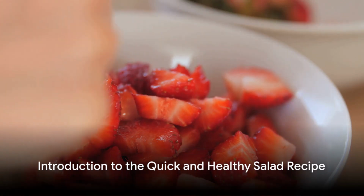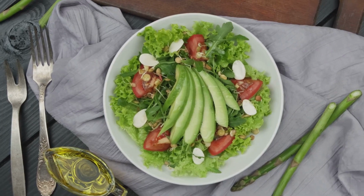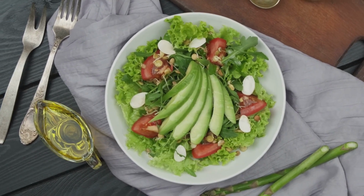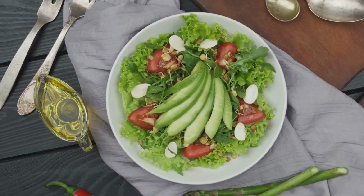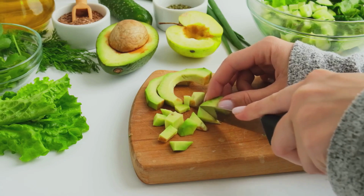Welcome to our kitchen. Looking for a quick and healthy salad recipe? You're in the right place. Today we're introducing a salad that's not just a feast for your palate, but also a powerhouse of nutrition. It's the perfect blend of crunch, sweetness, and tang that will leave you craving more.